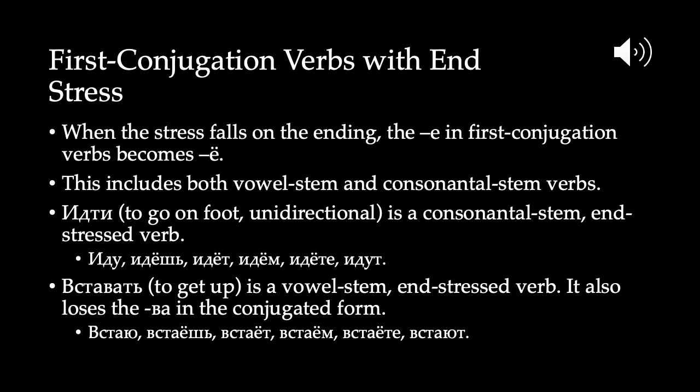And let's start with the verb идти, which is to go on foot, unidirectional. And we will learn more about verbs of motion in a bit, and you will understand why what I just said was important. But let's just start with the verb идти, which is one of the verbs of motion in Russian. First of all, note that the infinitive ends not in ть with the мягкий знак, but in ти. There are a small handful of verbs where this happens.